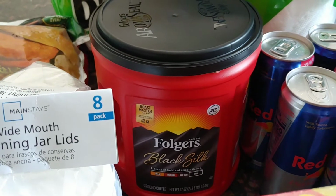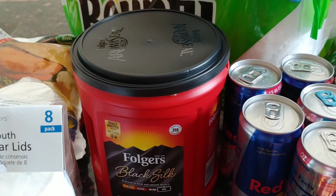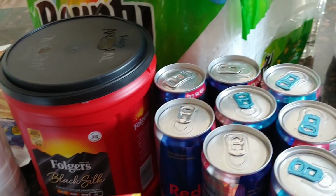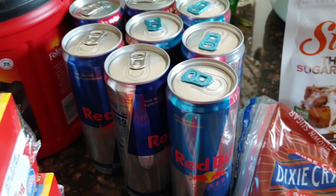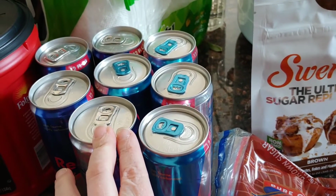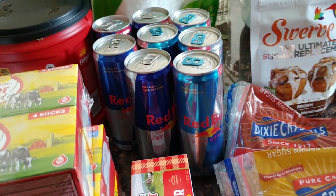That coffee, got to keep that coffee on hand. Just like everything else, I heard the price is really going to go up on coffee. So I want to make sure I could get a good stock of that while it's still cheap. And my guys love these. I try to talk them out of them, but they're the Red Bulls. So I got them a few of those.